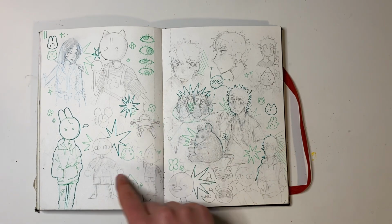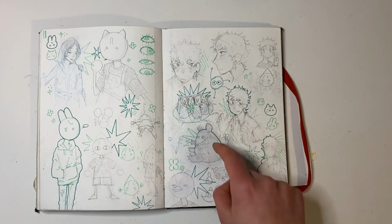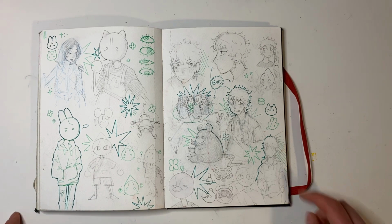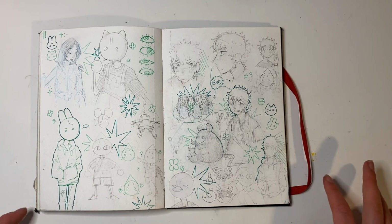I did some Animal Crossing doodles. Let me know if you want me to do an Animal Crossing little video, because I'm interested in one of those. They've got more D&D drawings of rats. Don't ask. And this is supposed to be a character that works at the convenience store with Witch Girl.